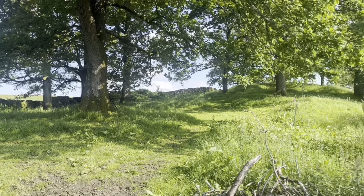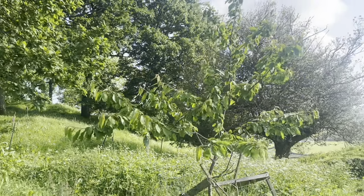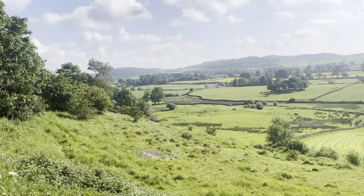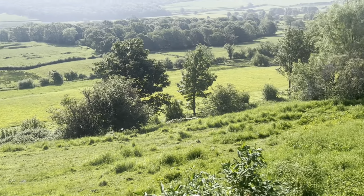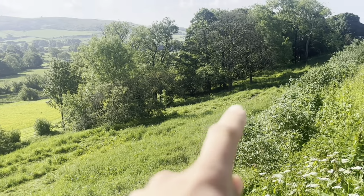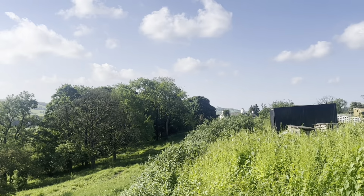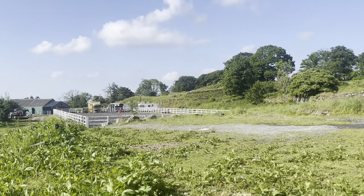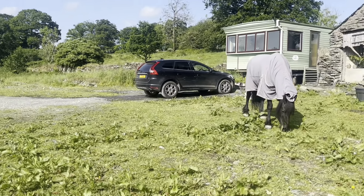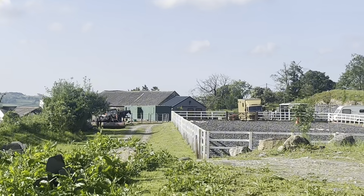So the free reiners have access to all of this woodland up here, and this area down here, which kind of connects to the woodland. And then you can see there that little trail going up there and around there, that then leads them back to where the barn is. And then obviously this little area here, so we've got the arena in front of us, Annie there, and this track which takes you back to the barn.